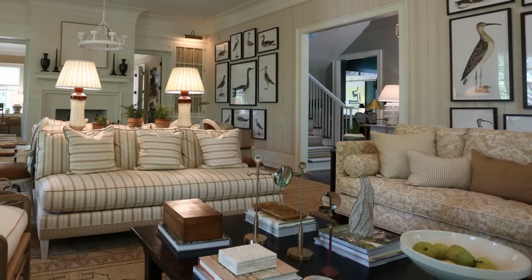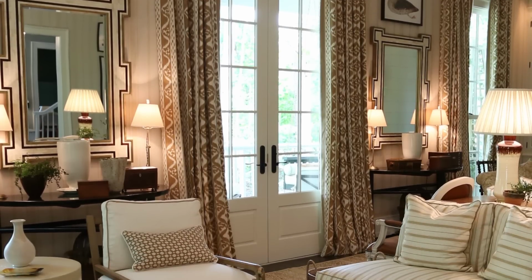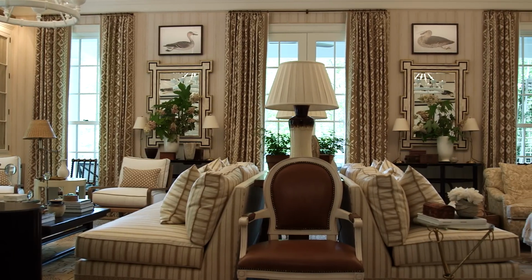and serve different purposes. So I really wanted the focus to be on the set of French doors that are in the middle of the room. So my first inclination was to create an area in the middle of the room with two sofas back to back. I think the nice thing about this room is that there are so many different types of seating.